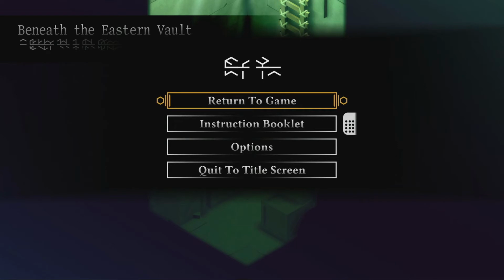I think I lucked into it, because what I'm looking at here, I thought that beneath the Eastern Vault in the top section there is a hidden cave. But that was when I thought that the letters were different on the top and the bottom, not that that was just a bisecting line in between single things.